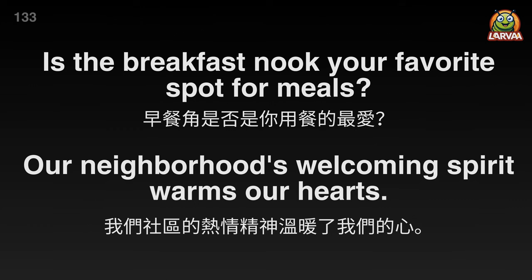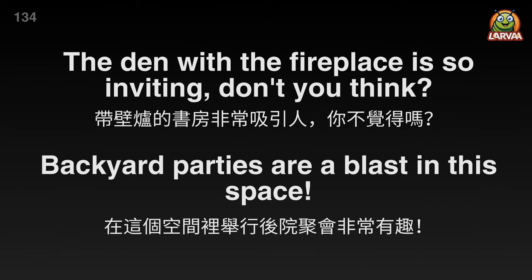Our neighborhood's welcoming spirit warms our hearts. The den with the fireplace is so inviting, don't you think?